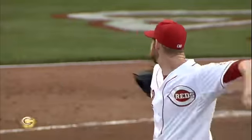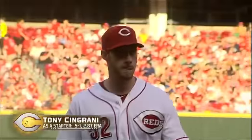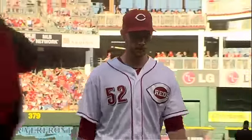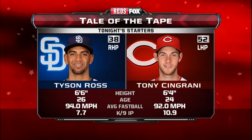Now, Tony Cingrani, every time he pitches now, we're thinking, we need to get him back to how he was against the Dodgers. Well, you're right. Tony Cingrani's got such a good fastball, and he uses it so often, and he throws it by so many hitters that you think, hey, this guy ought to do that every time out. But the problem is you're in the major leagues, and it's not always that easy. Cingrani, though, has the ability to throw it by anybody.